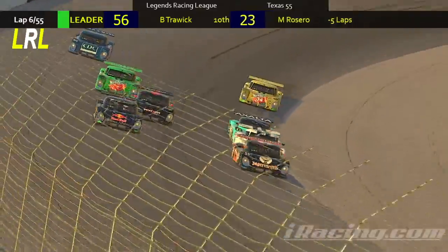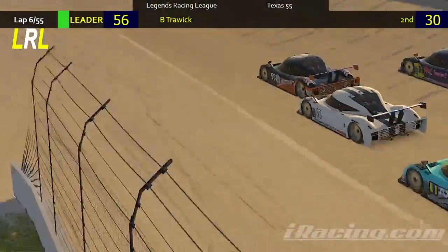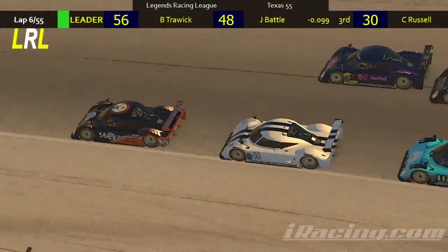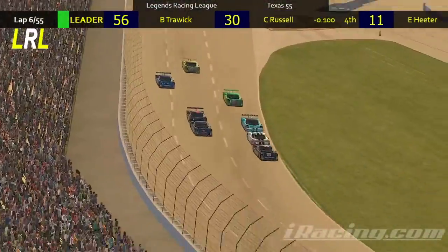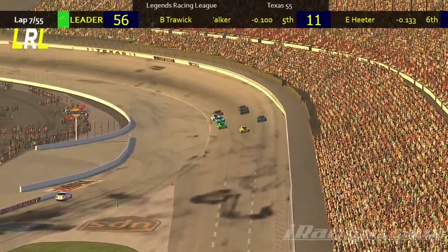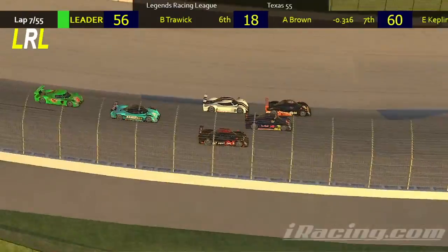At Daytona, we saw some 3-wide action early on, but I feel like here at Texas, a lot less 3-wide on these early laps. It's pretty wide though for a 1.5 mile track. You could probably easily take it 3-wide, but I don't know if the runs are big enough for going 3-wide. Blake Trawick, yeah, definitely on the trail. It's going to be a bit awkward because it's like a little left-hander. But you can see in this TV3 camera, there's a lot of room in the corners.